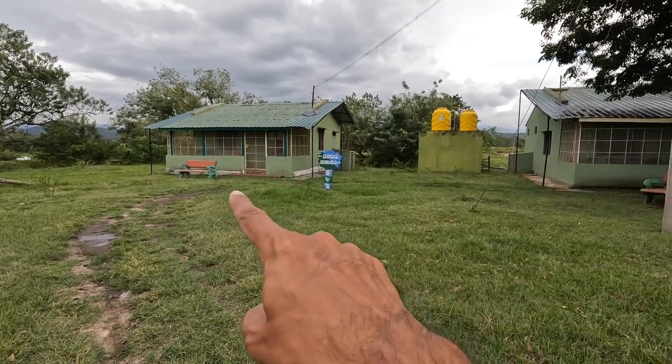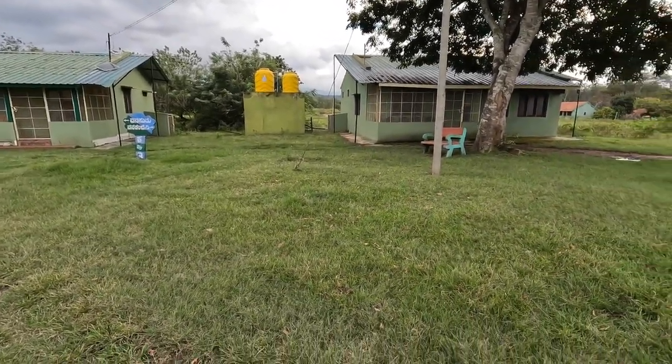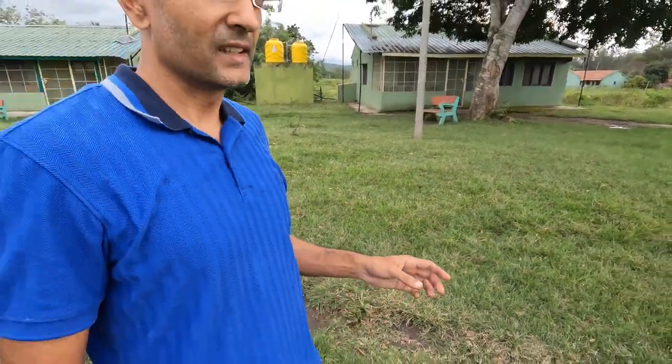So that's the Vanasuma cottage and that's the Vanaranjini cottage. And that's where I had stayed last time when I had come here, when I had that leopard encounter. I'll put up a link for that video over here.